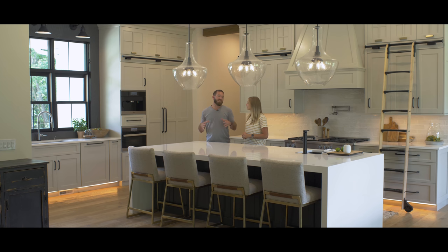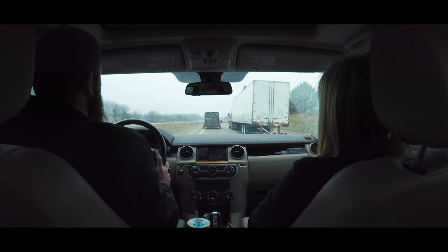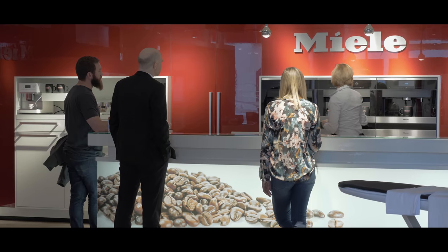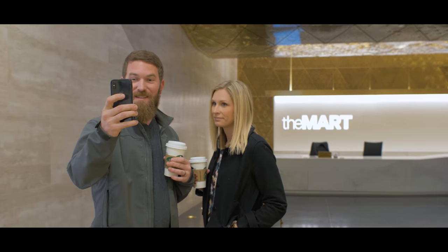So we're gonna go over all the details of the kitchen and the laundry room. If you wanna learn more about the planning stages of the kitchen, you can refer back to episode 6 where we covered all of the layout and design of the kitchen, and the appliances that we were gonna put in there. We took a trip to Chicago and figured out everything that we wanted in our kitchen. So go back and check out episode 6 if you wanna learn more about that.